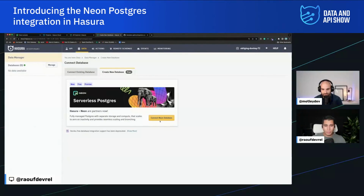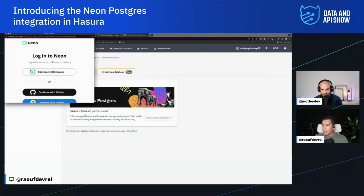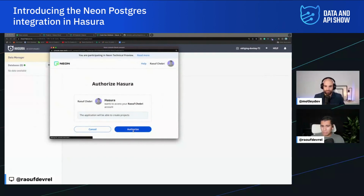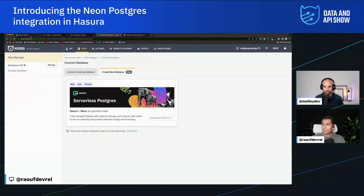So I'm going to click on connect Neon database, and GitHub or Google, but I'm just going to go ahead and continue with my Hasura account. And that's it. I still need to authorize Hasura to create projects on my behalf. And that's it. And if I go back to the console, I can see that the project was already created.